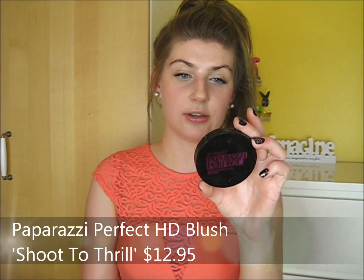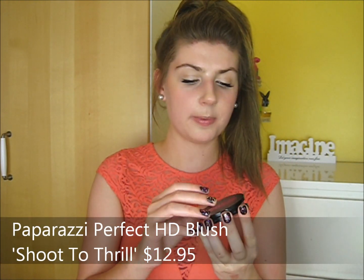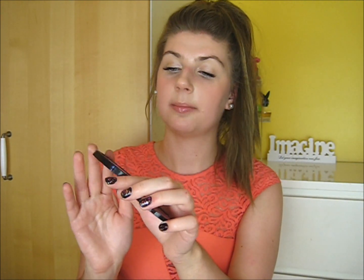Then onto cheek products, I've got the Australis Paparazzi Perfect High Definition Blush, and this one is in Shoot to Thrill. So the whole Paparazzi Perfect range is designed to look nice in photographs. The shade I have, Shoot to Thrill, is a nice bright pink. As you can see, it does have a marble effect to it, so you can dip your brush in certain parts of the palette to get different shades, or you can just swirl it all together and create a nice bright pink.